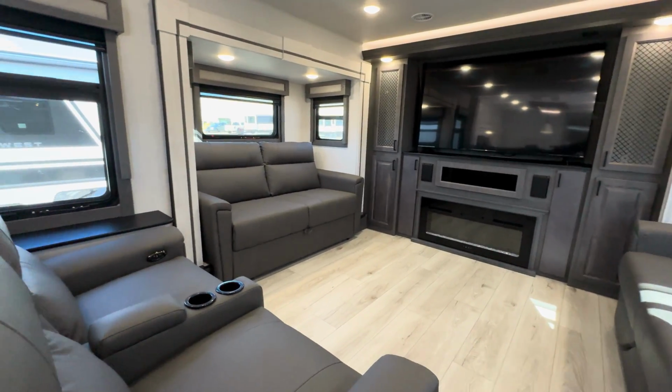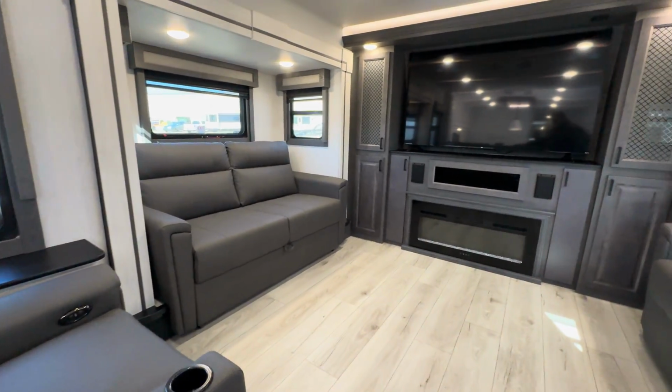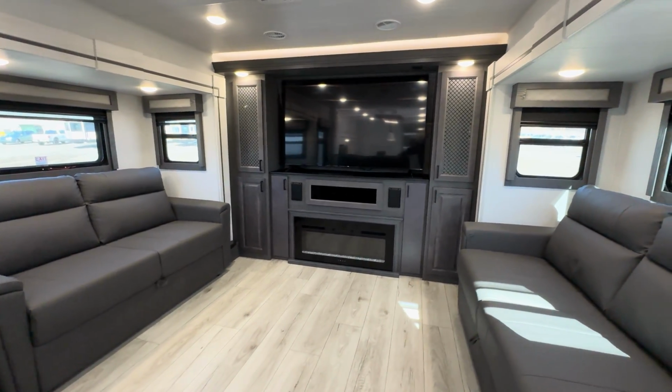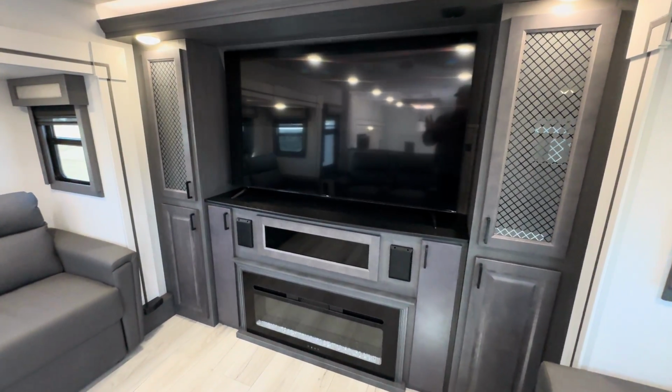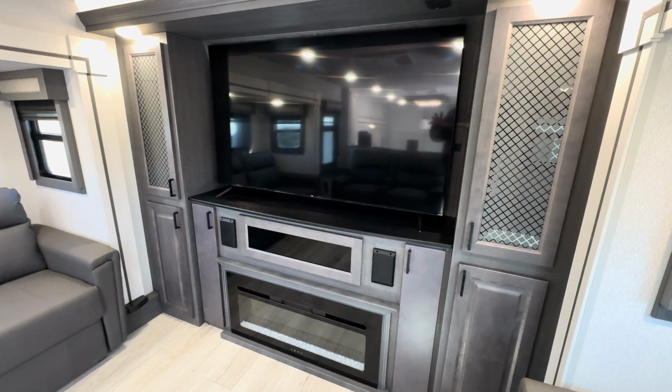Plus, you got some really plush, comfortable theater seating directly across from your TV, where you can really make this like a movie theater mode. I always imagine cracking on that fireplace, which has 4 different coloring modes and puts out a ton of heat, and just really enjoy the time up here.